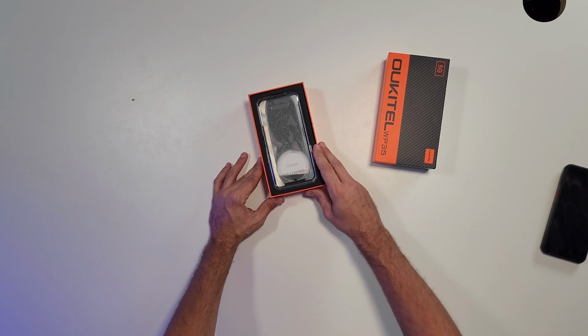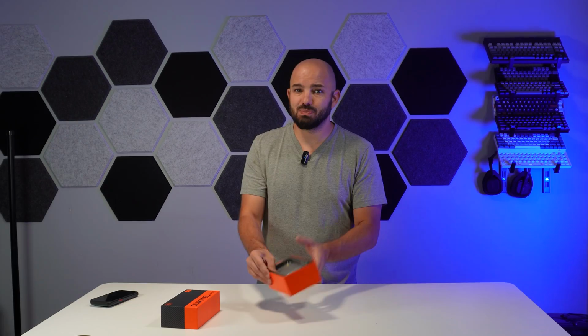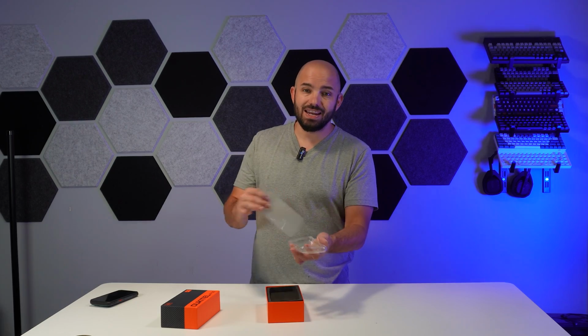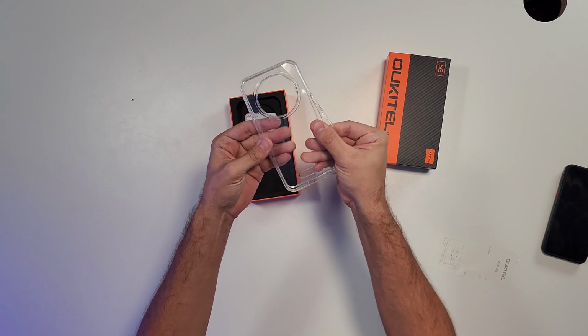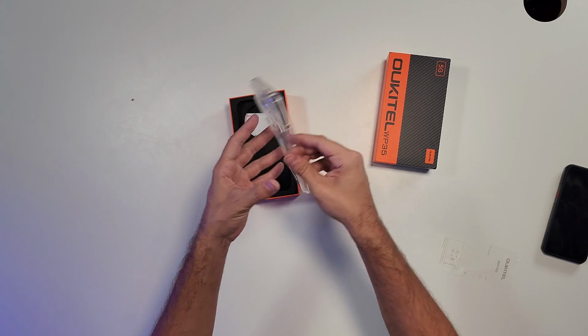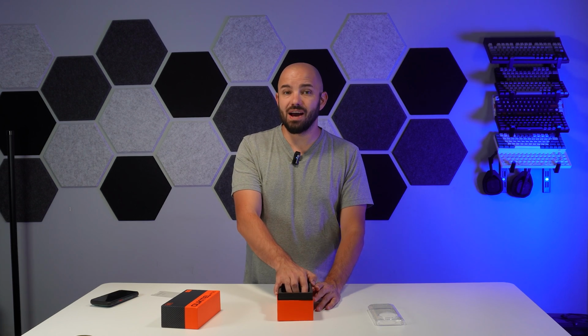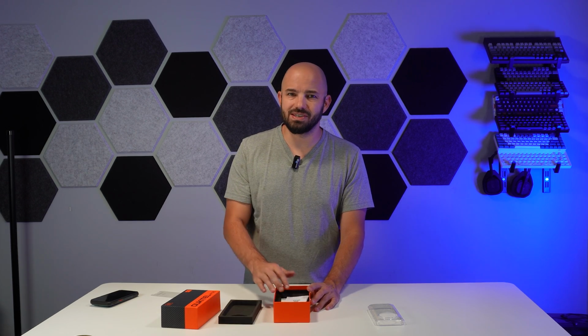So you guys will see the phone is not currently in the box. That's because I've been using it. Wanted to give it a good test first, but this is an included case that comes with it. It's a nice kind of rubbery silicone feeling. Again, it's not the most expensive case in the world, but I love that it's included. That's always great. Now I have not gone past this part in the box, so let's dig into it.